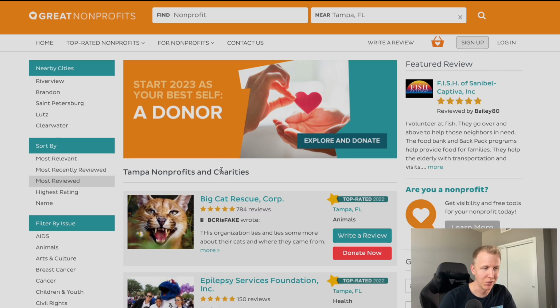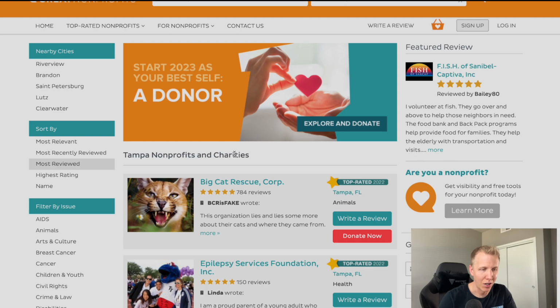And then all it's going to do is load, and it's going to automatically sort all of the Tampa nonprofits and charities by reviews and stars and whatnot, right? Some of them get top rated. There are some awards the site will give out. And again, all of this is designed to help bolster folks doing good things in your local community.